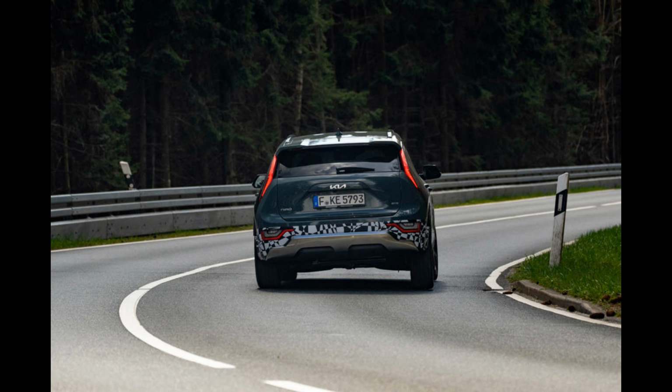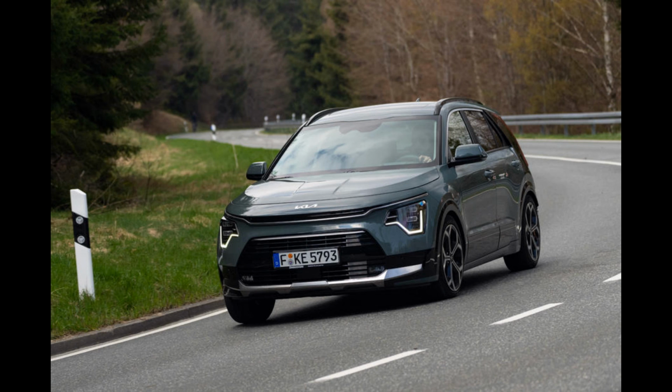The new NIRO isn't a landmark car for Kia like the first one was, but it does improve on the old one in the ways that matter and secures Kia's place in a segment that's only going to get more important.